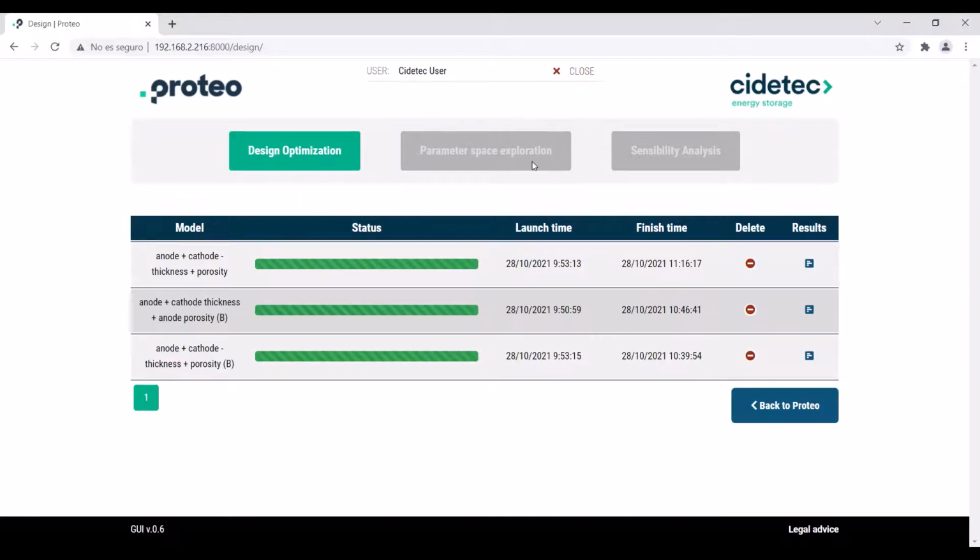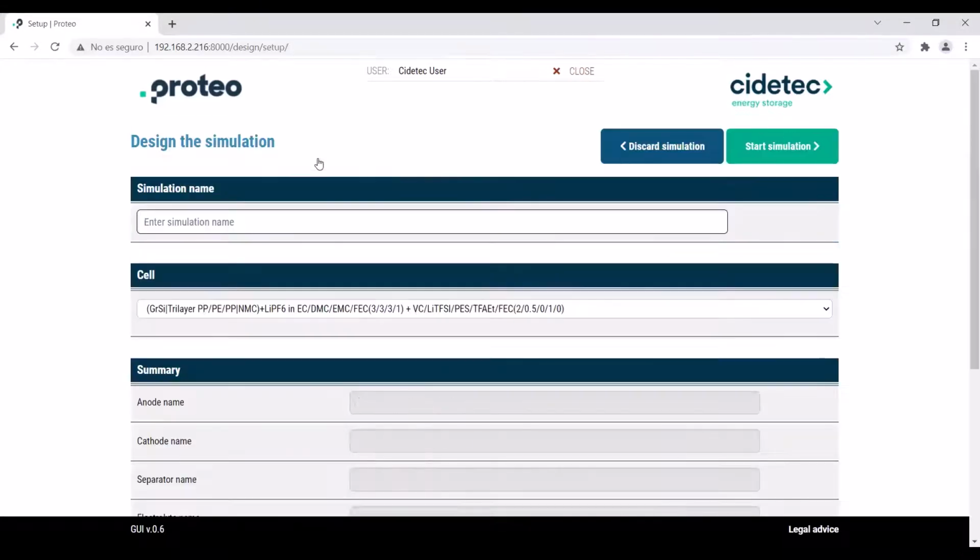So, as I said before, the case study of today's presentation is the design of an optimization from zero. For that, we will click design optimization and name the simulation. We have thought to start with a one variable optimization. So let's start with the thickness of the anode. We recommend naming it with something descriptive so that we can recall what it is. But don't worry if the title doesn't get all the details, because everything will be in the test summary we have seen before.